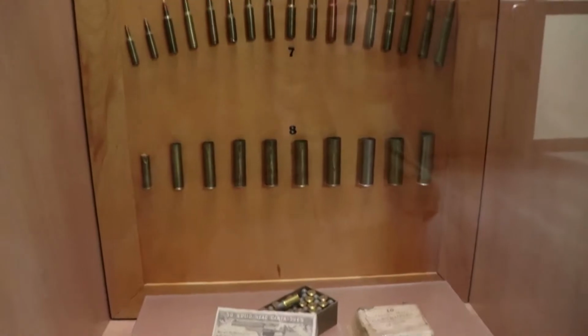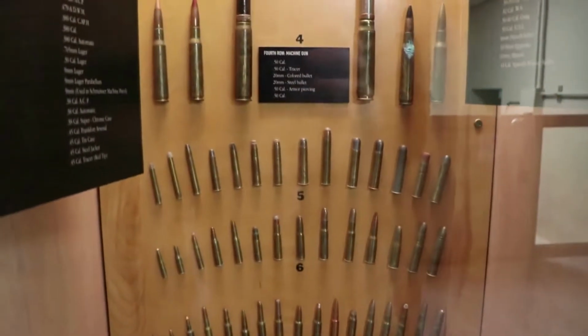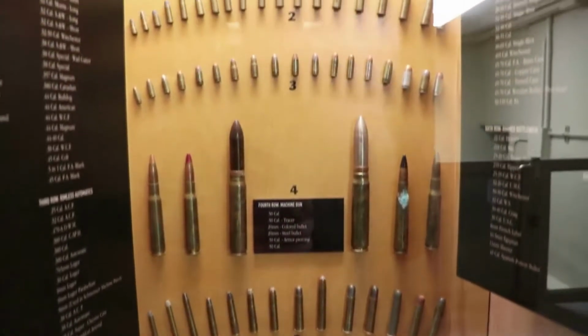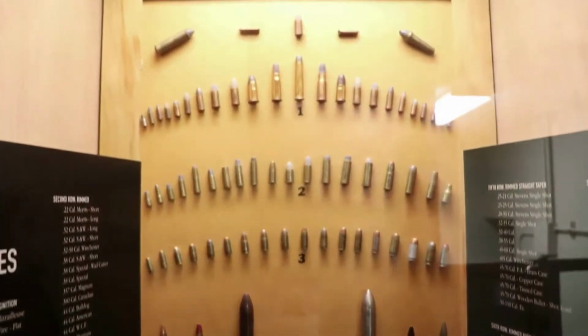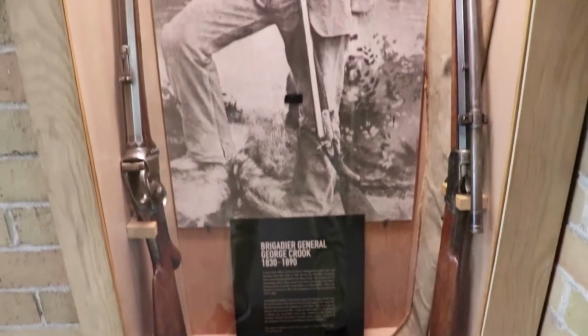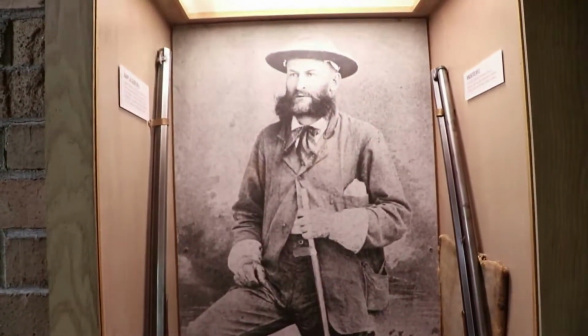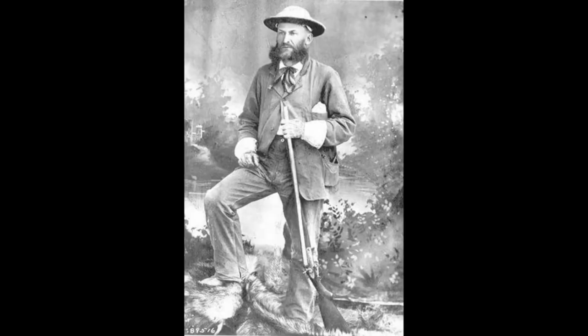Here's a collection of varying sizes of bullets and cartridges. And here's a display on General George Crook of Ohio. He was an important general during the Civil War and the Indian Wars of the 1870s. He was also Hayes' original commander during the Civil War, but they later became very good friends.